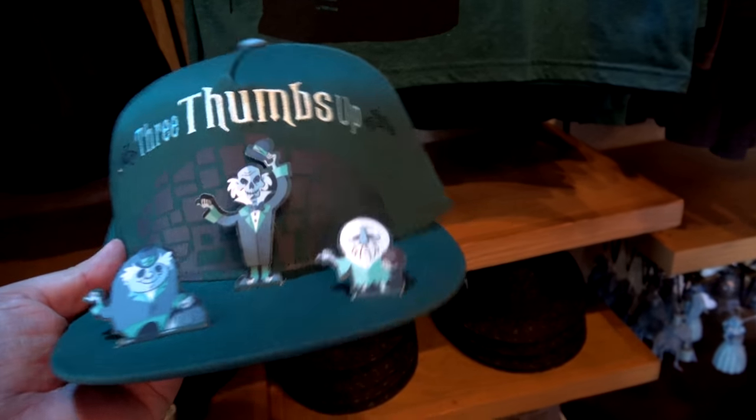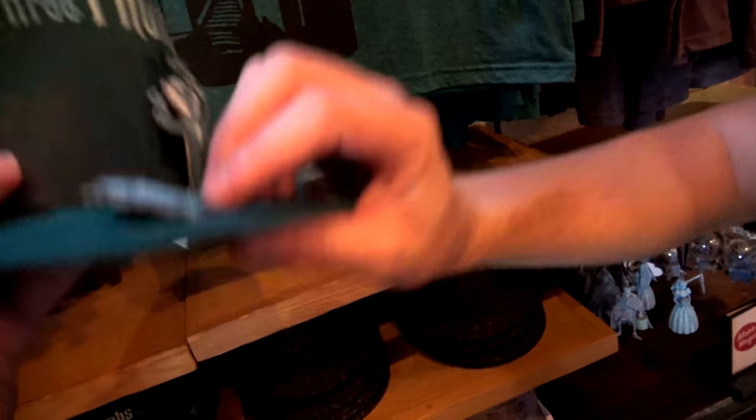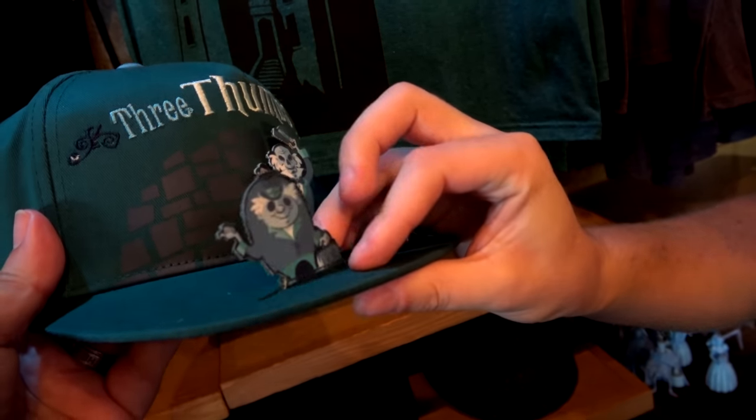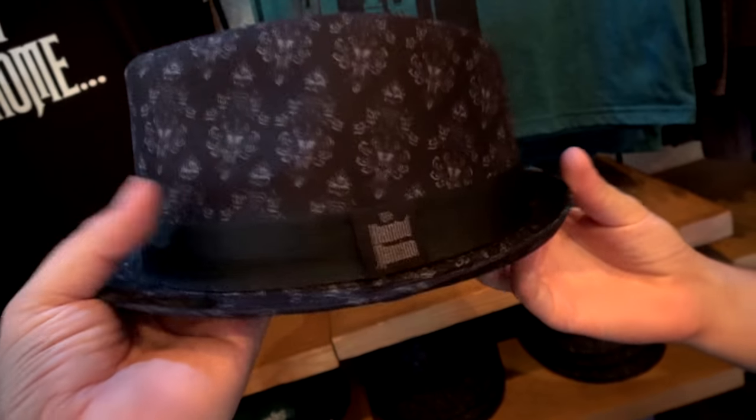Do you think we'll be seeing anybody wearing this one? Maybe occasionally. That stuff is just gonna come off. Yeah, it's not stitched super well. I could just rip that off right now. But fedoras, yes, I love fedoras. And this is just a little Haunted Mansion. Very subtle. I like it.